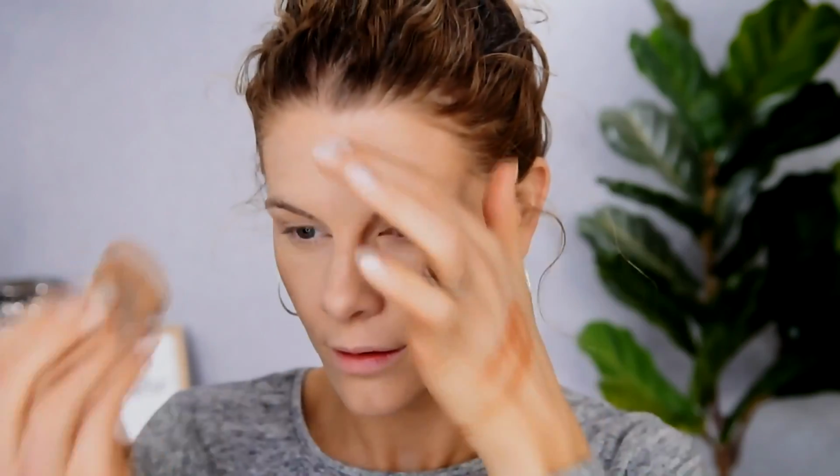I don't even know what this brush is from. It came in a set. I will link it down below if I can still find it. Ooh, that's pretty. Alright guys, so there is the bronzer. It is gorgeous. I really love it. Super easy to blend, went on easily, not too pigmented, but plenty pigmented if you know what I mean. Just how I like my bronzers, and I love the subtle sheen that it gives.